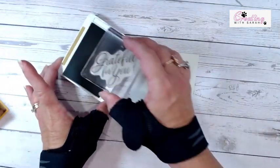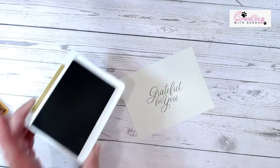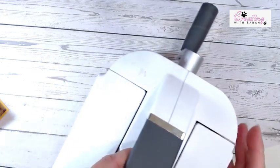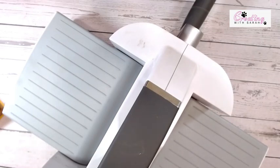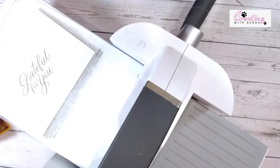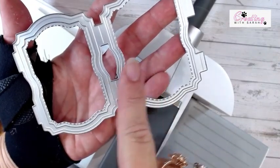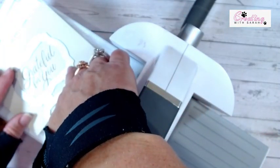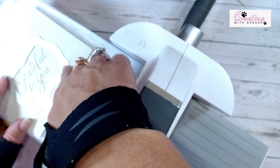So I have Wild Wheat ink. I have the Grateful For You. I'm going to ink this up, stamp it in the center, and then I'm going to bring in my embossing machine. And we're going to die cut this out. So let me grab my plates and the dies. So on the little purse, I don't know if you can see it, but you do have one smaller and one larger. I think I'm going to use the smaller for the words. I don't know if there's a right or a wrong way. I think that looks centered.